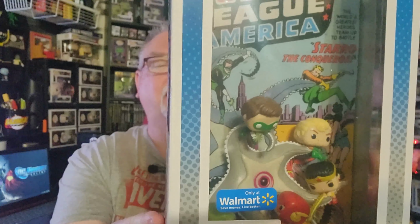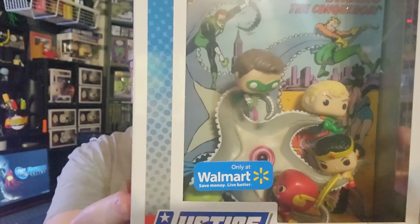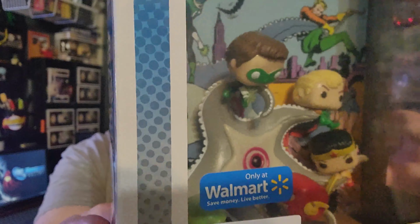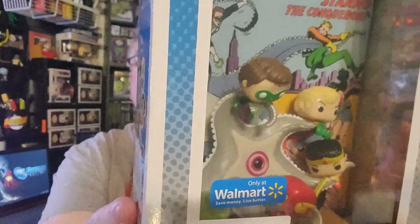So this is a set that I almost picked up. I feel like this has been out for like 2 years or more, and it's the Justice League of America from the Brave and the Bold. It's like the first team up against Starro, and it's so brilliant because they use the little miniature pops. And it's just such a cool set. And to get this for $10, just freaking amazing. I've picked up so many comic covers for $10 at Walmart, and I'll keep looking.